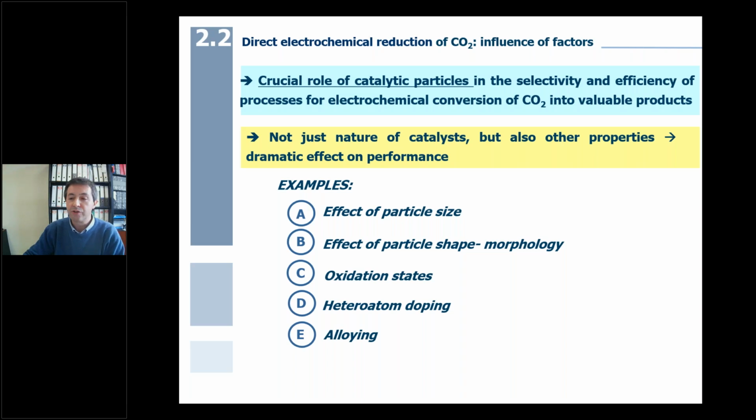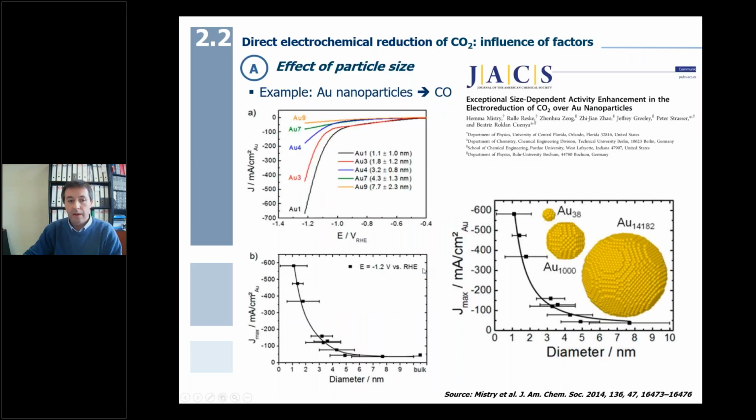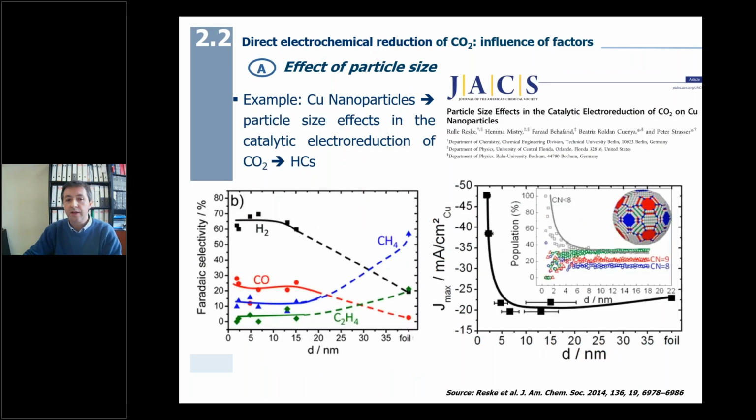Now, let me quickly show you a few examples. First, the size of the catalytic particles has an important effect. For example, this is a relevant study which proves that there is an exceptional dependence of the activity on the size of gold nanoparticles for CO2 electroreduction to carbon monoxide. Or in another highly cited paper from the same group of Professor Roldan and Strasser, in this case with copper nanoparticles, where depending on the size, the selectivity can change from CO and hydrogen to methane.